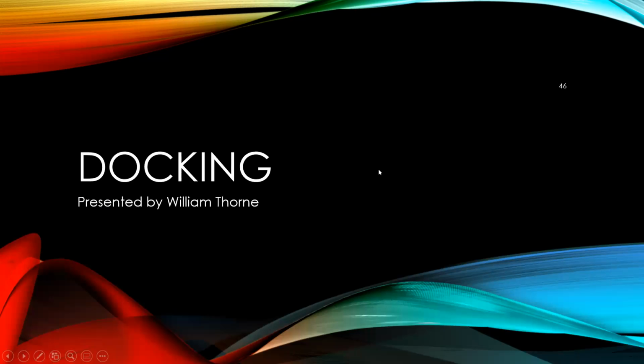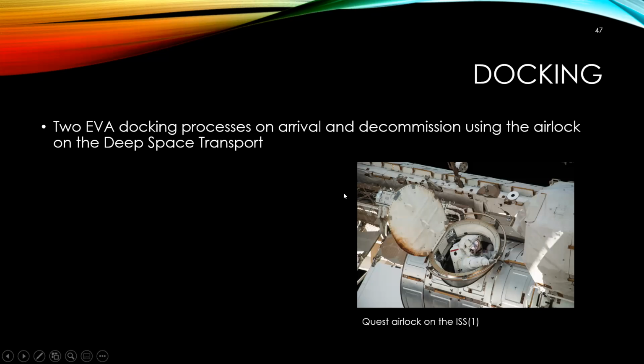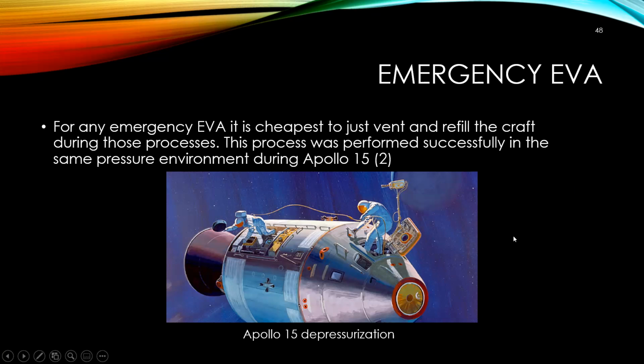So next I will be talking about our docking procedures. We have 2 initial docking procedures, at the arrival and decommission of the mission with the deep space transport. During those 2 docking procedures, we will be using the transport's airlock itself. For any emergency EVAs or other EVAs, we will be doing essentially what Apollo 15 did, which is using a vent to the exterior of the craft, venting the entirety of the vehicle, and then opening up a door to go out into space itself. The only difference between our procedures and those done on Apollo 15 is that our atmosphere still has nitrogen in it, so our astronauts will have to breathe pure oxygen beforehand.